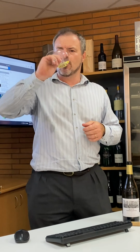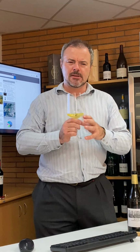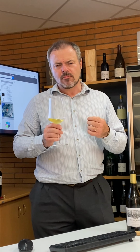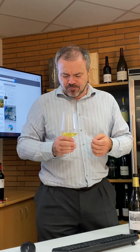Tasting it, you've got a wine where the oak is making it seem quite mealy, but it's actually got quite a bit of fruit weight. There's a delicate riper peach, delicate apricot flavour to it, a mid to full body.